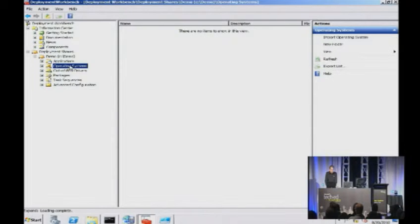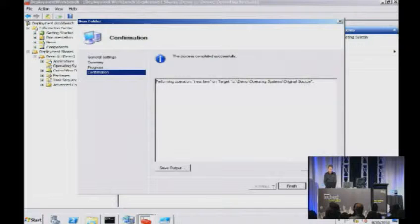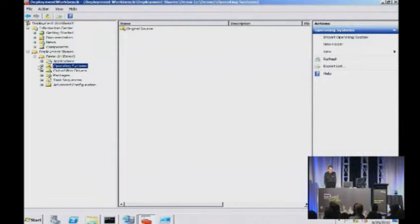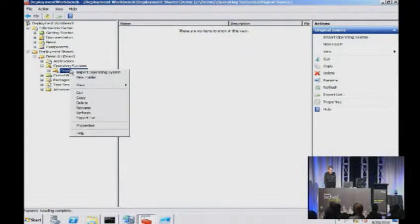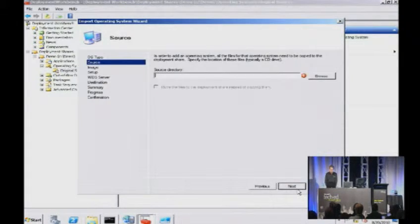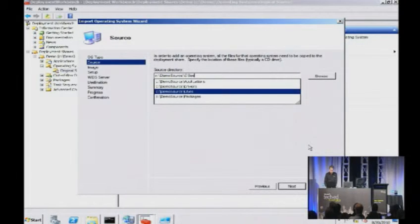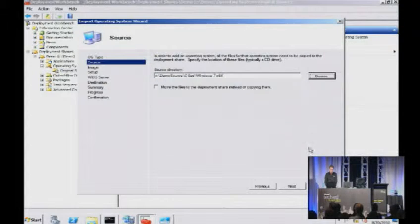First thing that we need to build a reference image is an actual operating system. So let me go ahead and create a new folder here first. I'll just call this original source, mainly for organizational purposes, but we'll see what other things we can do with this later. And then into that, I'll import some operating systems with the full set of source files. So basically, I've just taken the full media and copied it to disk. So first, I'll add Windows 7 Enterprise x64.